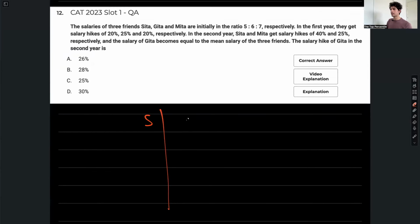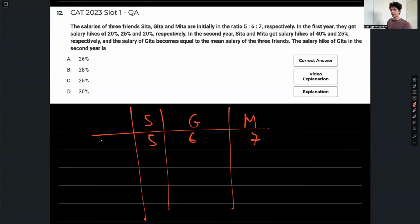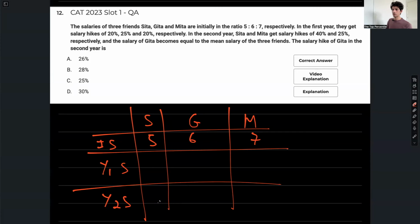So I make 3 columns for Sita, Geeta, and Meeta. They have the salaries in the ratio of 5, 6, and 7. So this is, let's say, initial salary. Then we have salary at year 1. So let's say that's year 1 salary. And then we have salary at year 2. So that's Y2 salary, right?